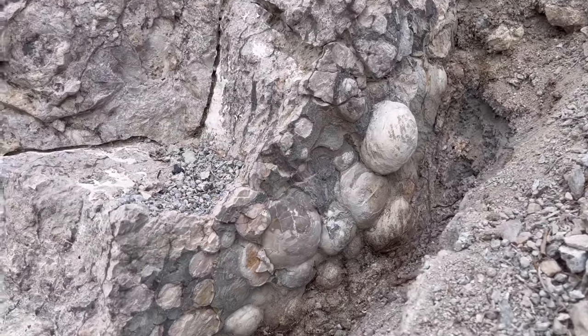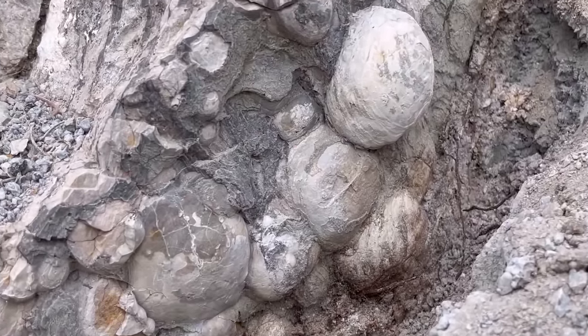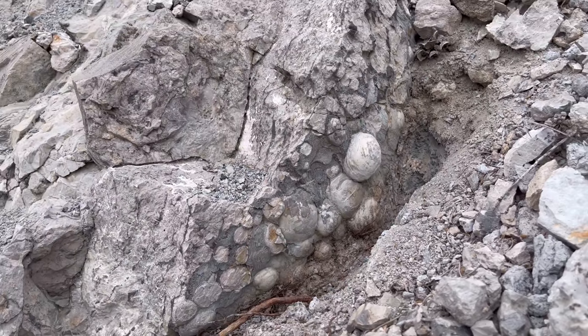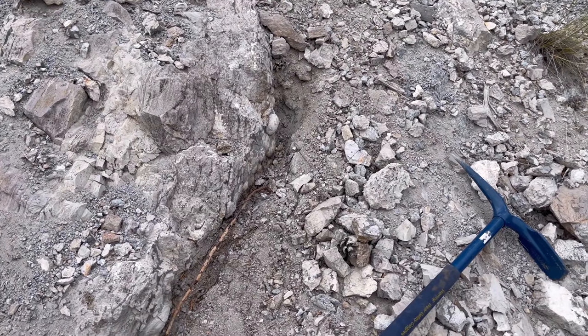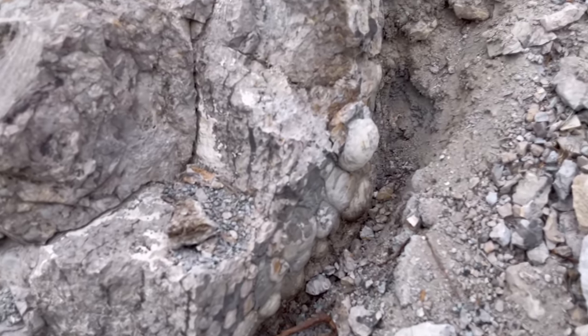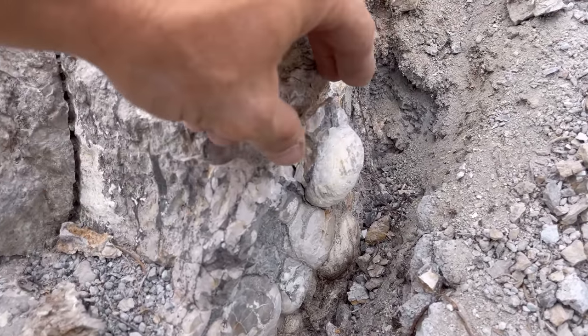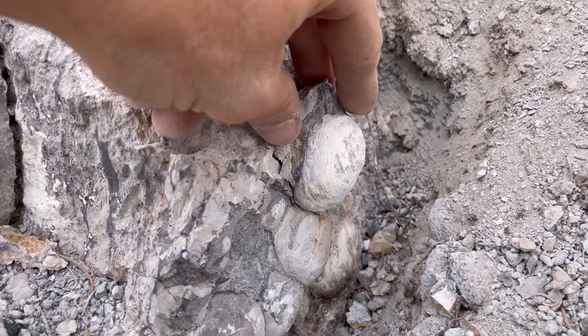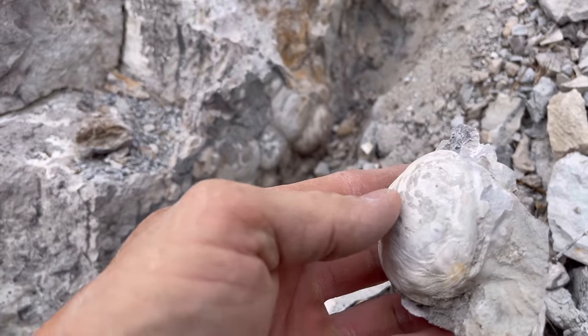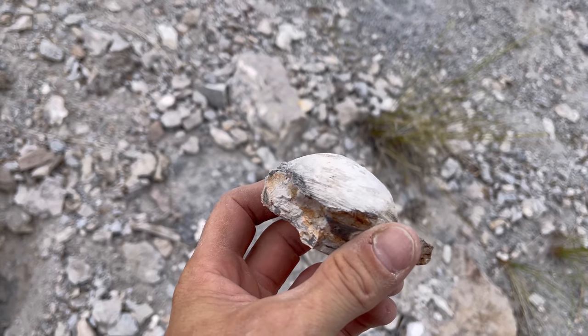Wow, that is so cool. I've never seen anything like that before. A few swings with the pick and it broke free. Also, it's like a clam. That is crazy.